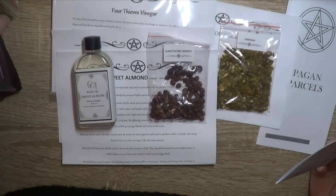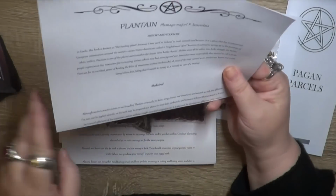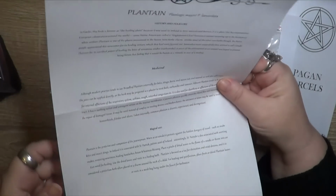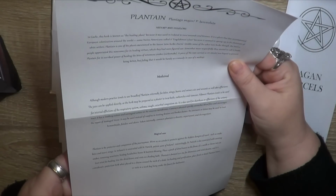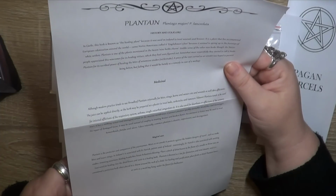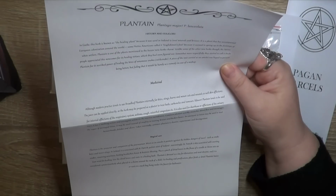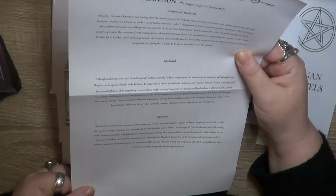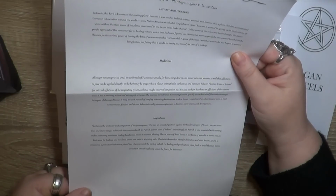Plantain. That's interesting. I've not seen that one before. Basically looks like grass. In Gaelic, this herb is known as the healing plant because it was used in Ireland to treat wounds and bruises. Plant that has accompanied European colonisation around the world. Native Americans call it Englishman's foot because it seemed to spring up in the footsteps of the white settlers. Sometimes known as snake plantain for its ascribed power of healing the bites of venomous snakes, especially a rattlesnake.